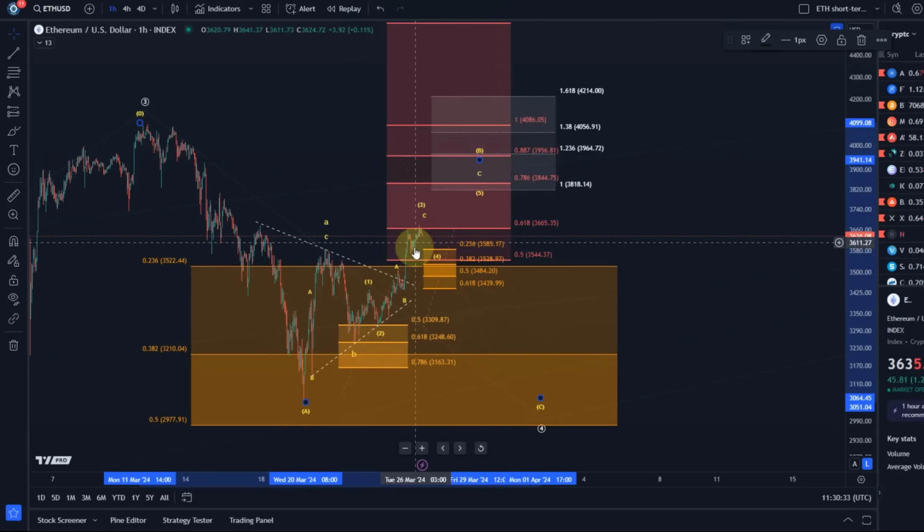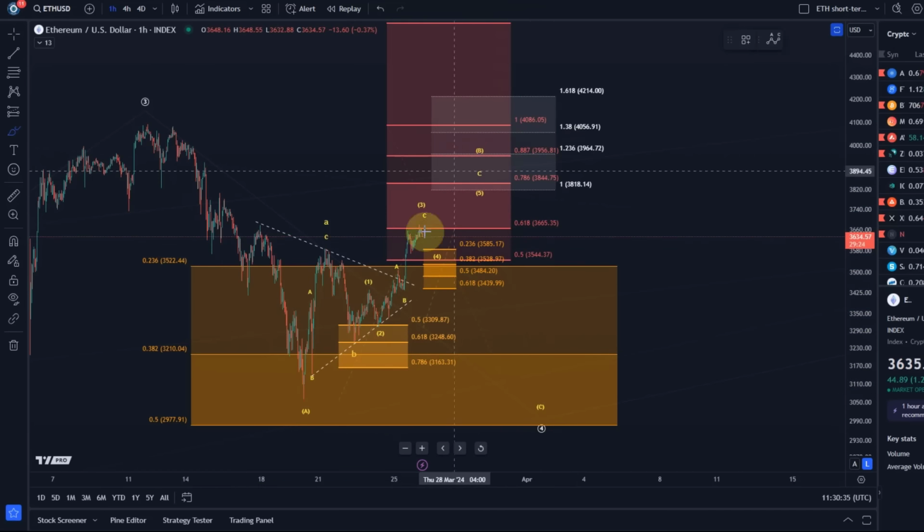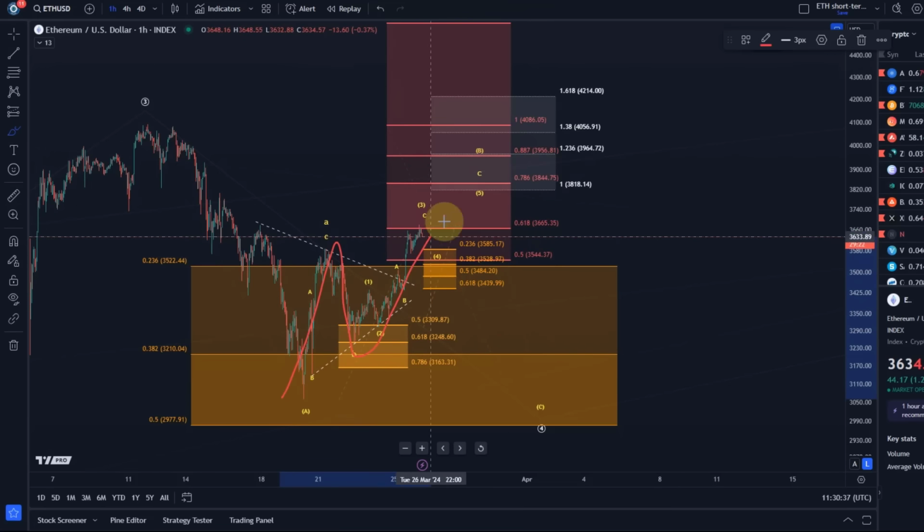And this structure that we're tracking in this B wave is obviously an ABC structure. The A wave likely completed on the 21st of March, the B wave on the 22nd of March in our support zone. And anybody who used this smaller support zone or even the larger one to scale in should have a really healthy position. If you entered in the larger orange support zone, it would not be a bad idea to take some partial profits maybe in this region.